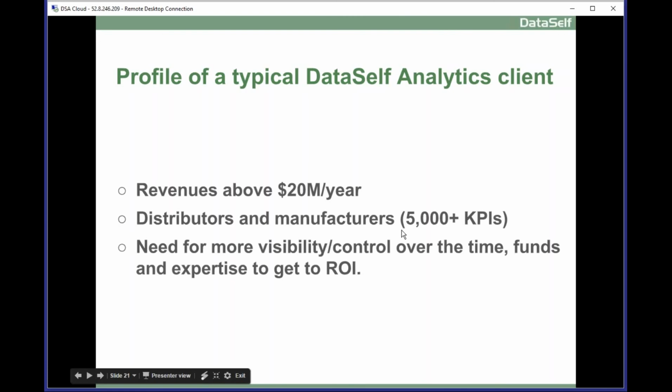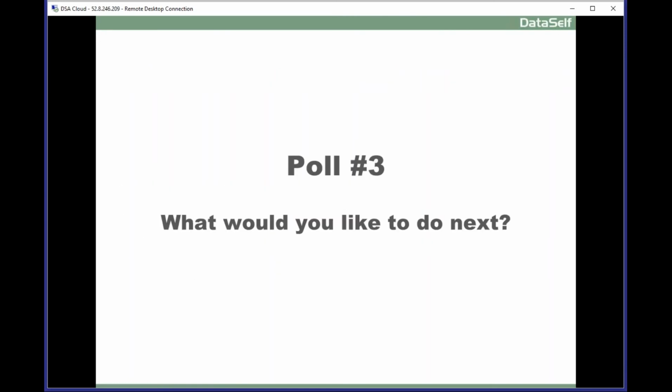And overall, I tell people we're a good fit if you're starting your BI journey and you need more visibility and control over the time you will take to deploy it, how much money you're going to be investing, and having expertise to get to return. We do this every day, day in and day out. We know BI really well. We know data sources like Sage products, Salesforce, and similar systems, and we know how to put it together for mid-sized companies. So more control and visibility is something we deliver a lot.